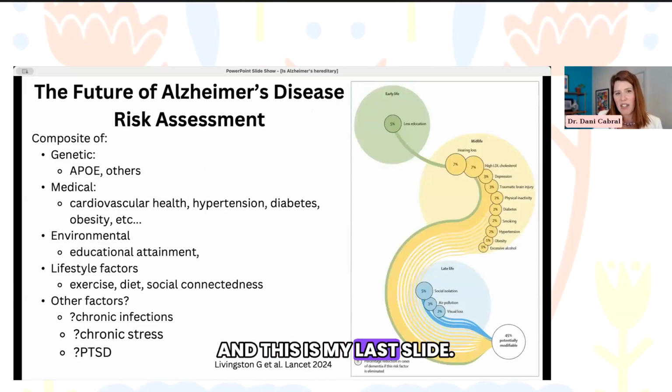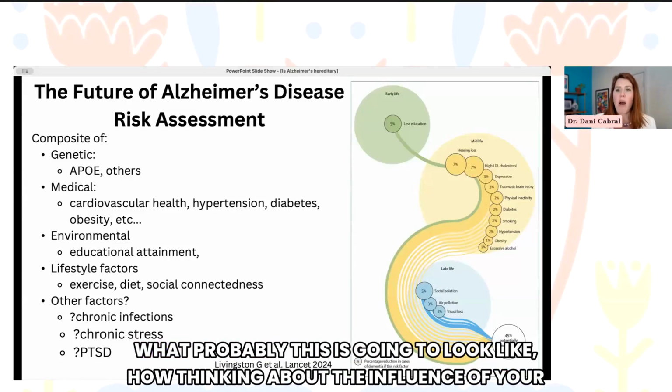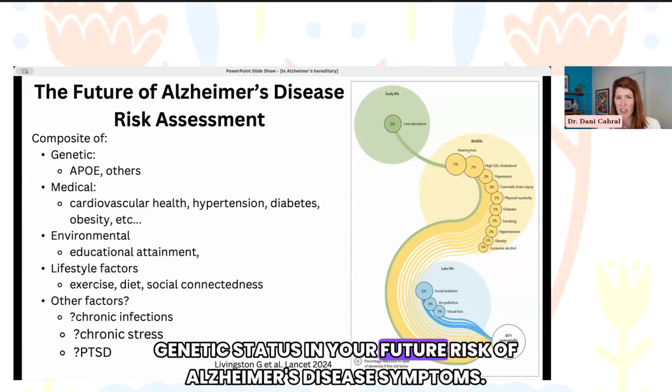And this is my last slide. I always find it helpful in this field to project into the future of what probably this is going to look like, thinking about the influence of your genetic status in your future risk of Alzheimer's disease symptoms.